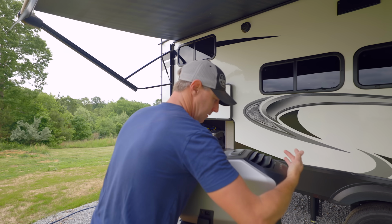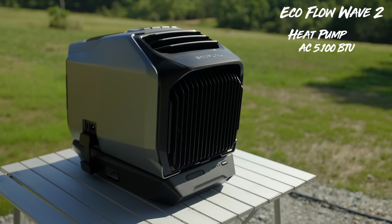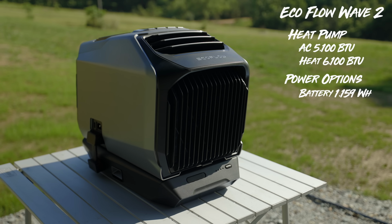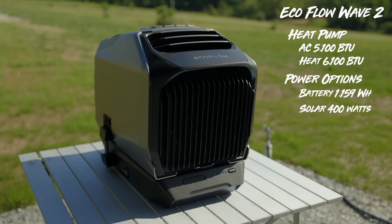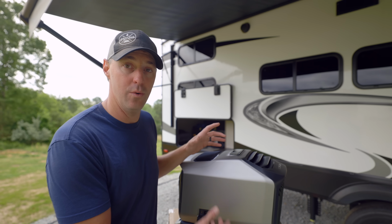So now let's take a look at the Wave 2. This is their version 2, and they've stepped it up across the board on everything. So it is now a heater also. So they added that function into it. It's a heat pump. So in the summertime, you have air conditioning. In the wintertime, or if it's cold outside, you have the ability to heat. So it's nice to be able to have kind of two functions in one unit.